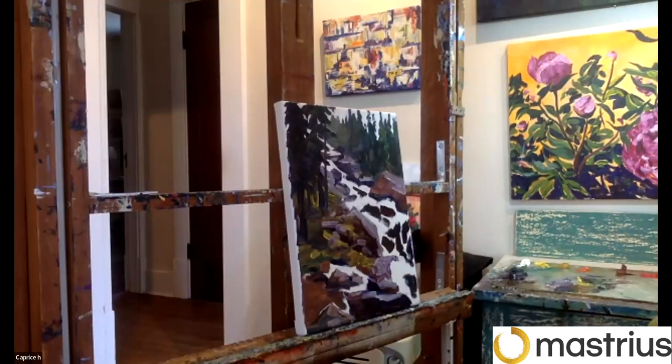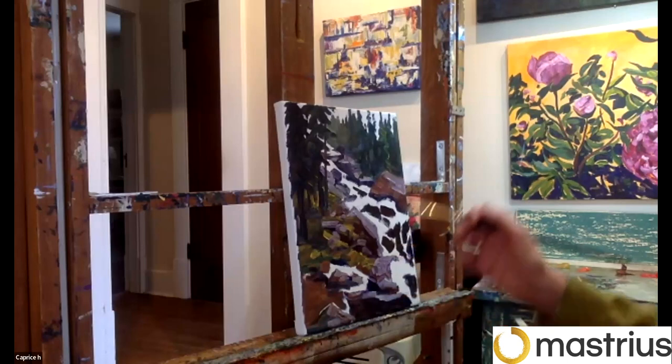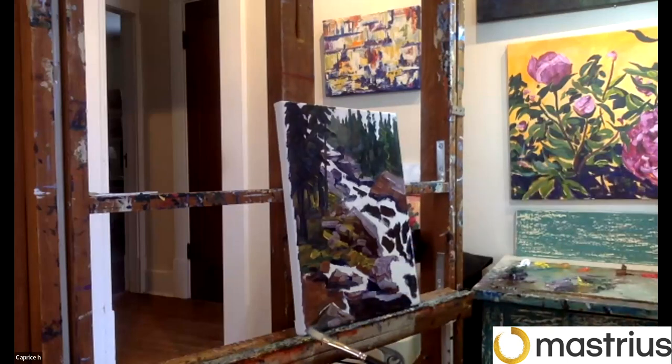So the thing about painting is it's nothing rigid. You can go back in the next day and say, oh, you need to change that a little. The value's not right, or that rock shape's not right, or whatever. Or part needs to be lighter.